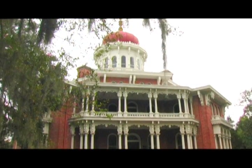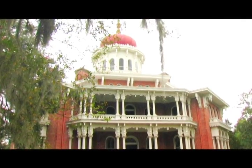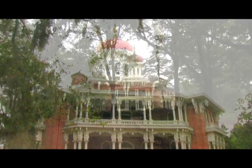One thing about Natchez, we have 30-something antebellum homes here, and the biggest part of them are still owned by descendants of the original owners.